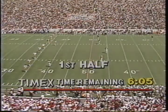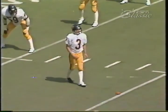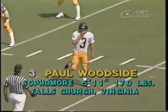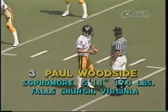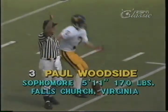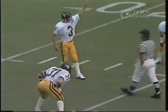West Virginia now will kick off. 6 minutes, 5 seconds to go in the first half, 14-3 in favor of Oklahoma. Kicker for West Virginia will be Paul Woodside, sophomore from Falls Church, Virginia. And back deep, the receivers, Stanley Wilson, Alvin Ross for Oklahoma.